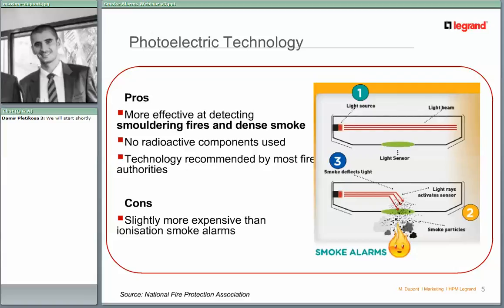So I'll start with some of the pros and cons of photoelectric. This technology is ideal to detect smoldering fires and dense smoke. Smoldering fires is what happens in 95% of cases in residential. So yes, this technology costs you more to buy, for a contractor, wholesaler, or an end user, but it is the best technology to protect you against residential fires because most of them are smoldering fires. So that could be a PowerPoint that melts and that creates fire. It could be wood. It could be many things.